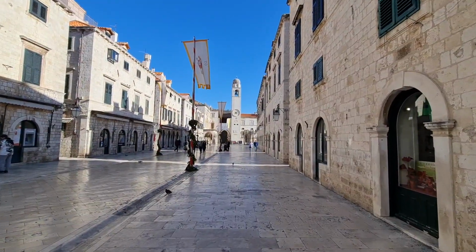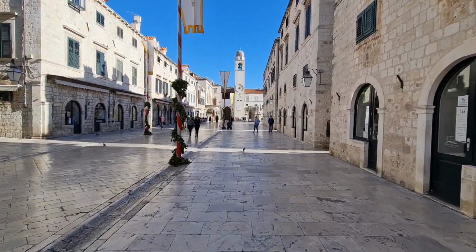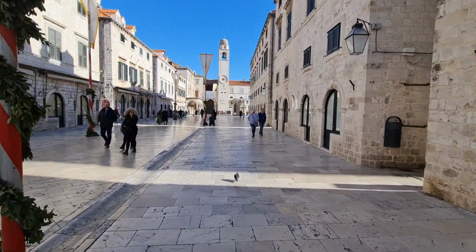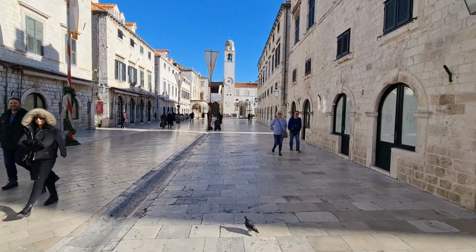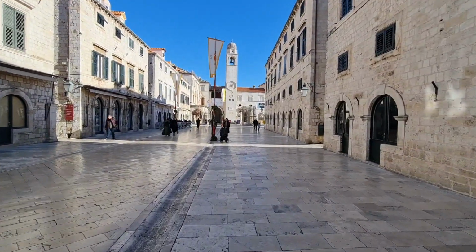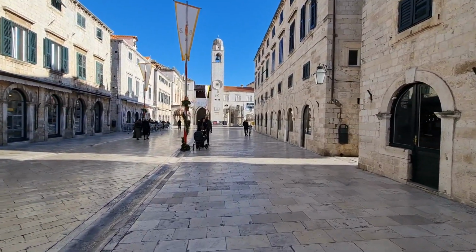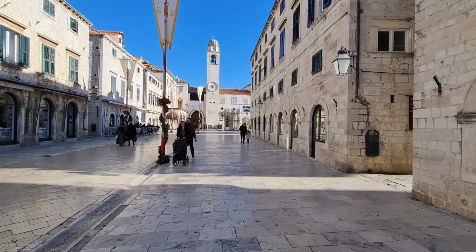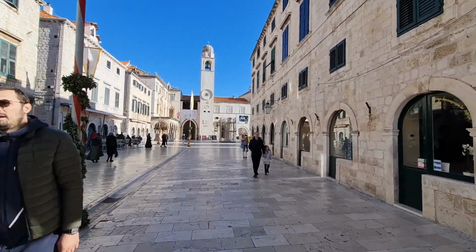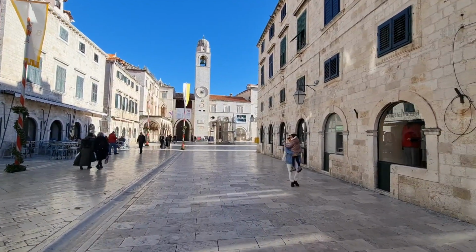So let's walk down the main street. So we go down. Of course, let's say this is like St. Mark's Square in Venice. You want to sit here, you want to have a drink here. Well, you're gonna pay the price for it, of course. On the town's main square, we have some of the most important buildings, but not the most important buildings in the town.